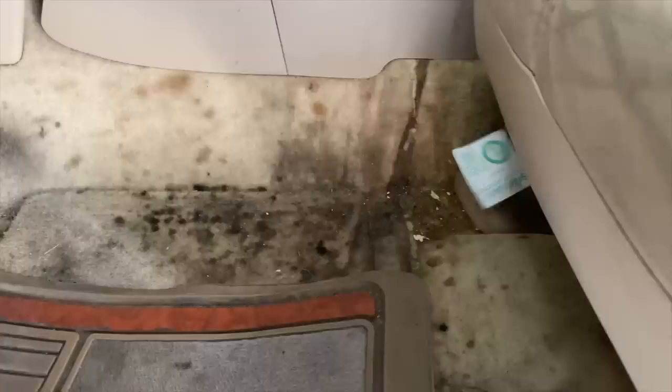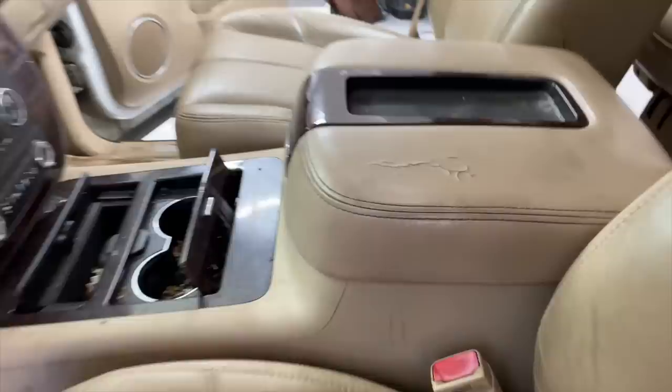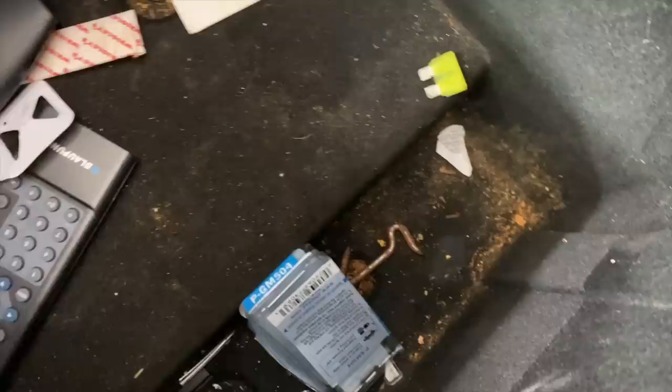Driver's seat, more of the same, cleaned up. I mean, seat belts are fun to clean. We'll probably get to those. Let's see what's behind door number one. Oh, that's good. Let's go ahead, start ripping out the interior, start getting this vacuum. Oh, let me show you one more thing.